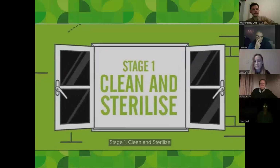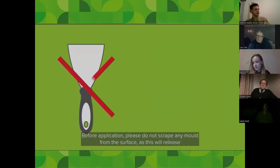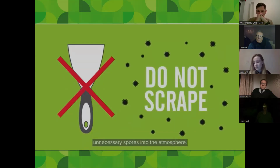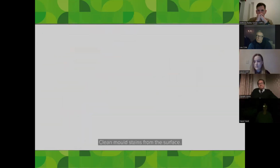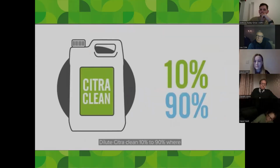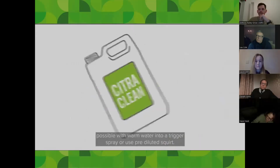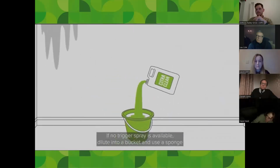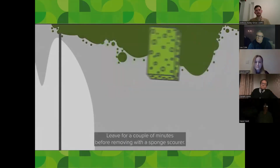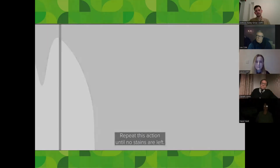Stage 1, clean and sterilize. Before application, please do not scrape any mould from the surface, as this will release unnecessary spores into the atmosphere. Clean mould stains from the surface. Dilute CitraClean 10% to 90% where possible with warm water into a trigger spray or use pre-diluted squirt. If no trigger spray is available, dilute into a bucket and use a sponge to soak the stain. Leave for a couple of minutes before removing with a sponge scourer. Repeat this action until no stains are left.